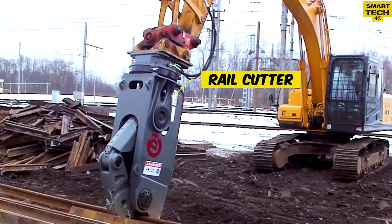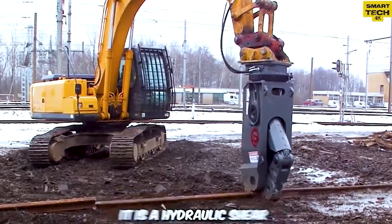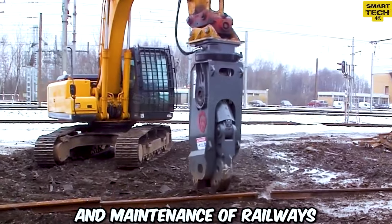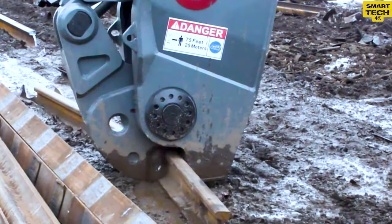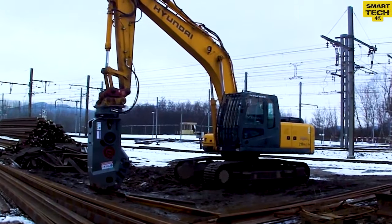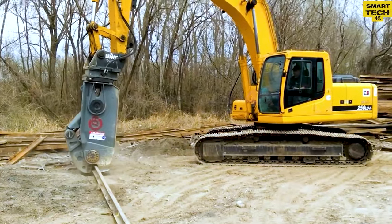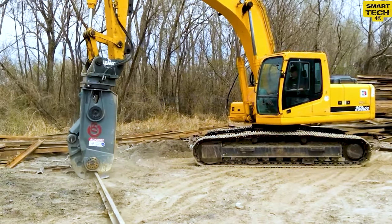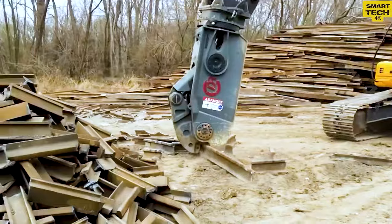Number 6. Rail cutter. It is a hydraulic shear that is used for the construction and maintenance of railways. It works controlled by a crane and can cut a rail in less than 5 seconds. It measures 5 feet and a half and weighs 2.5 tons. Its use allows you to reduce the time of cutting and transport of rails and to do all the work with a single machine.